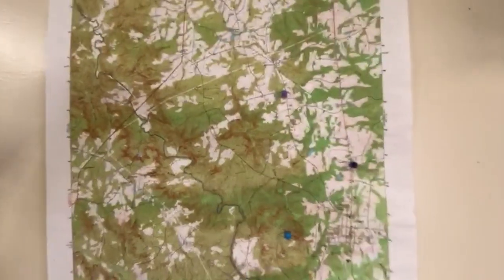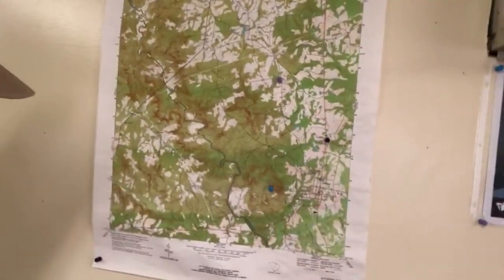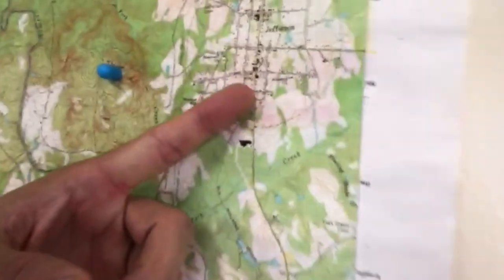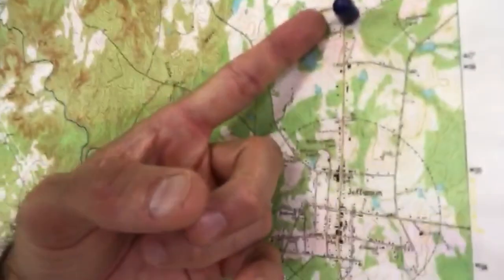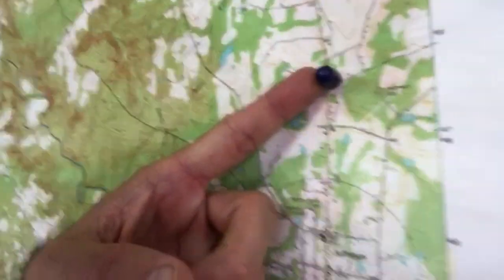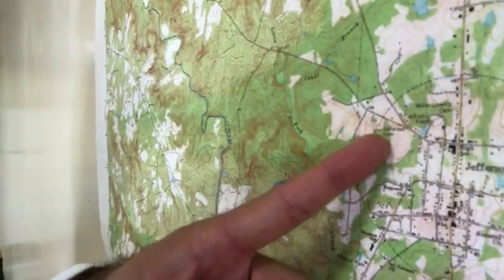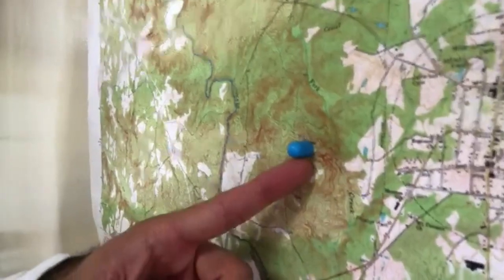I'm gonna finish with showing you this map. This is a map taken by the U.S. Geological Survey in 1968. It's a topographical map. And here we can see the town of Jefferson. This is where I was standing when I started this video, where our office is, just north of the town. Drive 2 minutes, you're in the town. Then you drive another 3 minutes outside of town, and this is the Brewer.